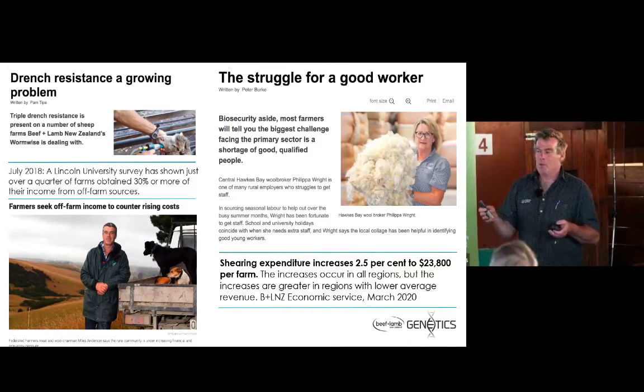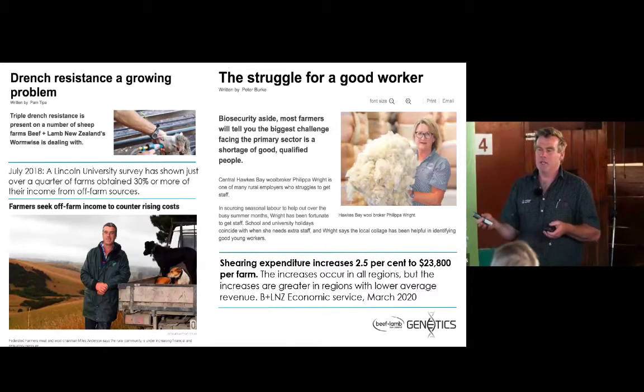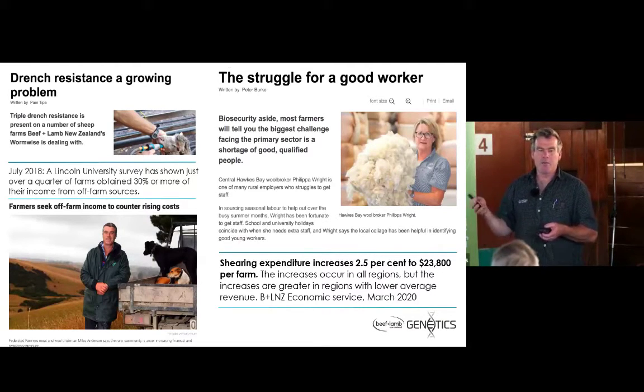But the problem with the progeny test, to a certain extent, they've got to carry out best practice and they can't put them under too much pressure. So it's hard for them to really measure the worm resistance and the dags and things like that really under pressure. And worm resistance and dags might be okay, or the rams might rank one way for the first 5 weeks. But when you really stretch it out and really put them under pressure, a ram you thought was okay suddenly isn't okay.